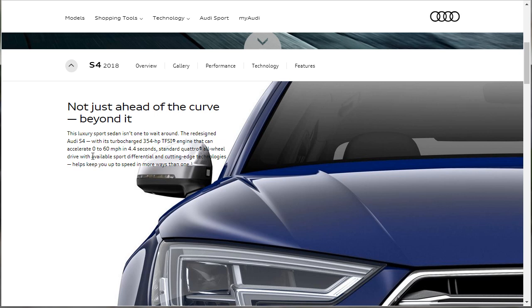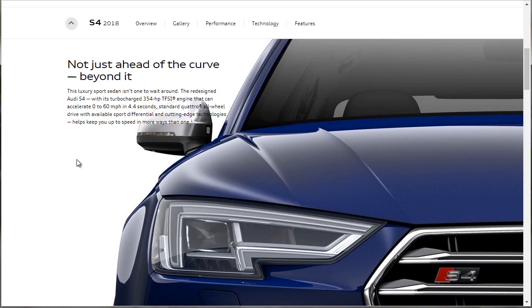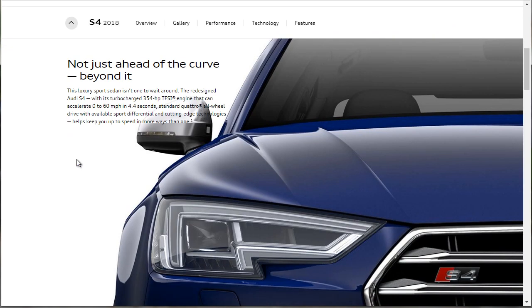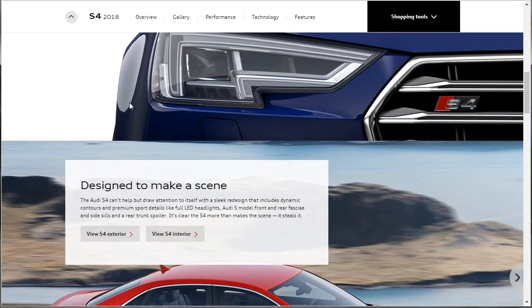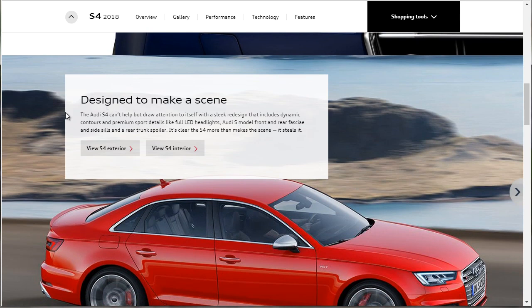So let's jump into this and take a look at everything. I know it's got a 3-liter V6 putting out 354 horsepower. It looks like 0 to 60 is 4.4 seconds. It's got standard quattro, which is all-wheel drive. You can get an available sport differential, and yeah, beautiful car. Look at the headlights. Audi's been making beautiful headlights on their cars for a number of years now, and this car does not disappoint in that area or anywhere else.